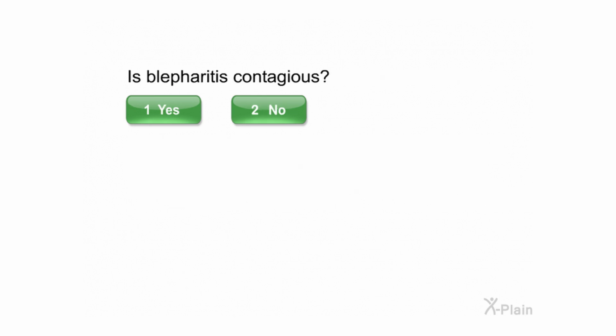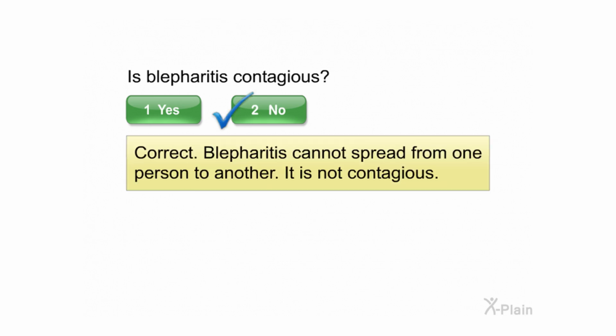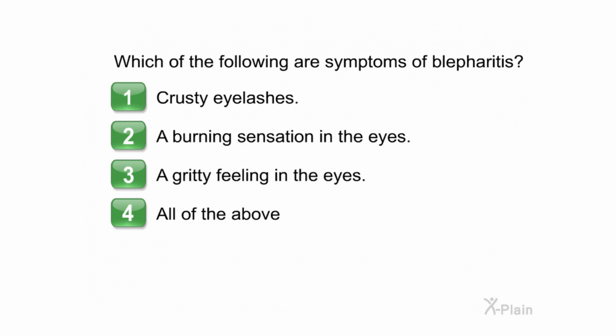Is blepharitis contagious? Select yes or no. Correct. Blepharitis cannot spread from one person to another. It is not contagious.